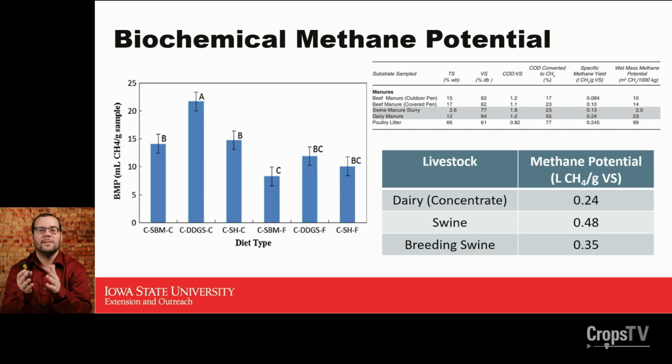People have done that for lots of different manures. I've done that for lots of different manures. The graph on the left here is really just to illustrate that many of the things that you're already doing will help lower how much methane your manure could make.